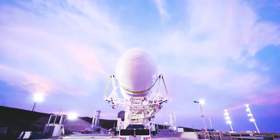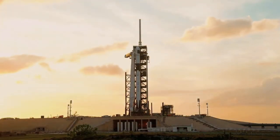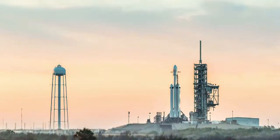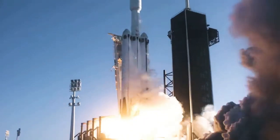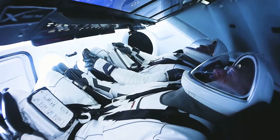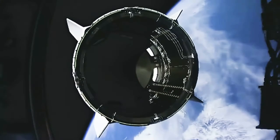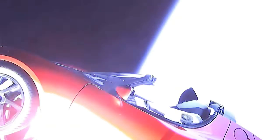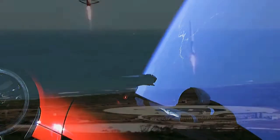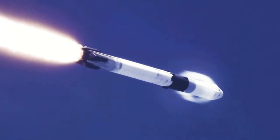LWO1 WeatherNet. Liftoff conditions looking pretty good. ESTS is ready for launch. Ignition. Liftoff. Falcon 9 has cleared the tower. Ten, 9, 8, side booster ignition. 6, 5, 4, 3, 2, 1.